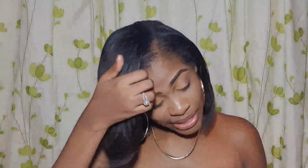On my hands I have a bit of olive oil, just so my hands are not dry when going in my hair. If I'm touching my hair, I want to ensure that... Let me just part this out. Okay guys, the edges are not so cute, so we're gonna work on the edges.